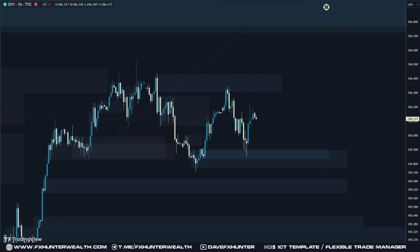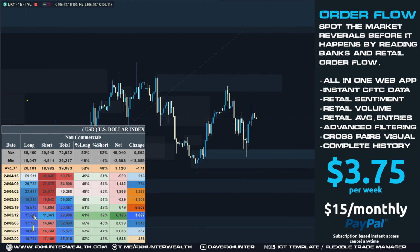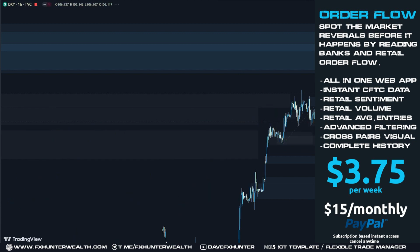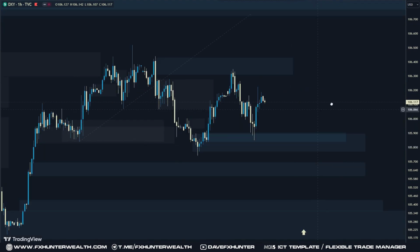If we look at the COT data on the dollar index, we can see that market makers have been adding longs quite heavily. They've been building some shorts also, probably for the future pullback, but overall, based on the technical analysis and higher time frames, it's definitely bullish. I also think that not only will we reach these order blocks, but we will probably remove all these highs, right? But there could first be some reaction in here.